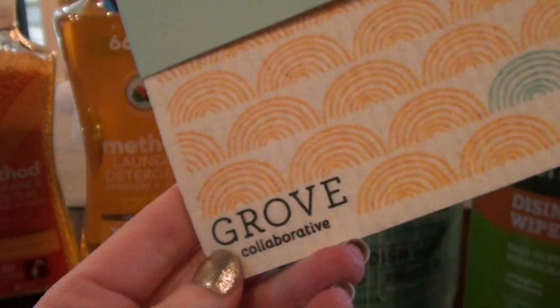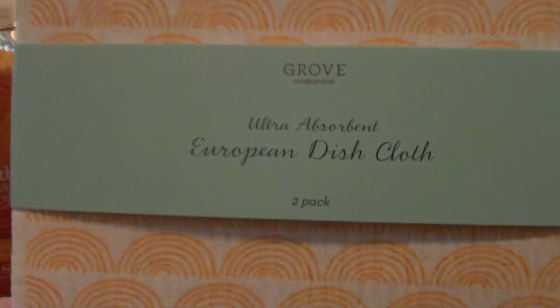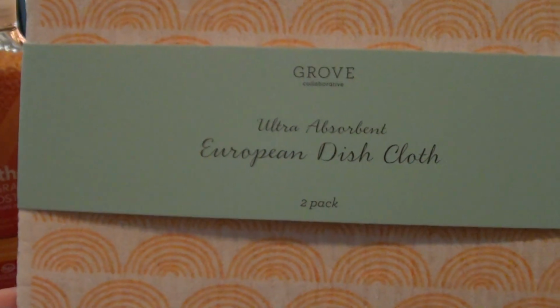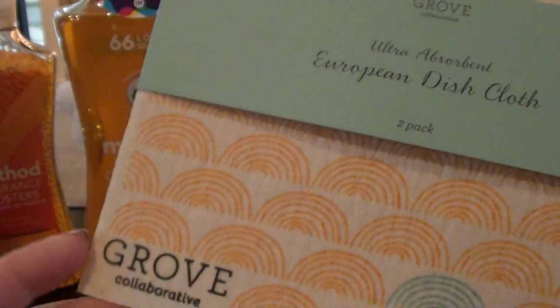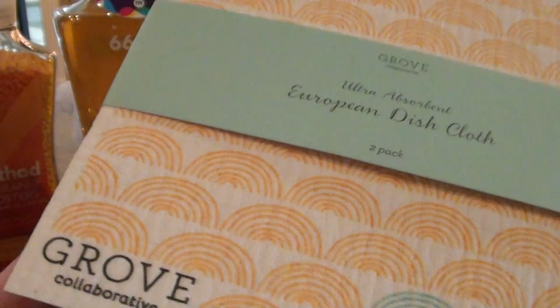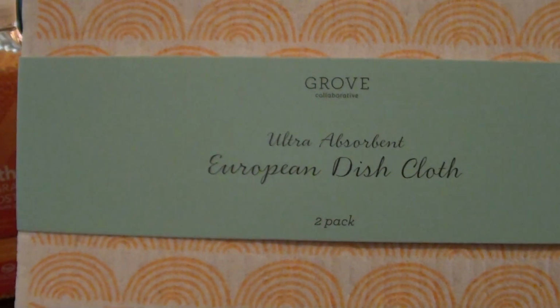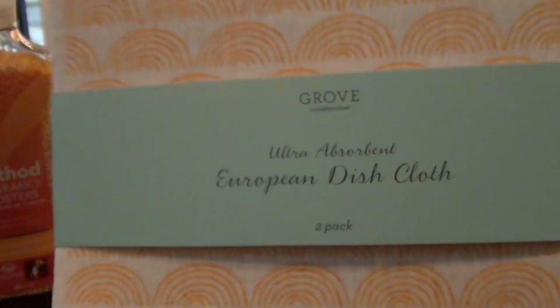So, okay, the next thing I have is the European dishcloth. Now, you guys know I have raved about these several times. There are 2 of them in here, and you can flip it around and use the yellow and the blue. I kind of like the yellow and the blue. I know in my previous videos I said that you would think with a dishcloth you would use this to wash dishes. I actually don't. I use this more for wiping down my counters and surfaces. I don't really use it as a dishcloth. That's how I use my regular washcloths anyways. I never use them to wash dishes because I never feel like they're doing a great job. So that's what these are for.